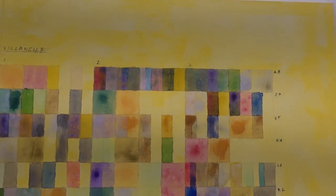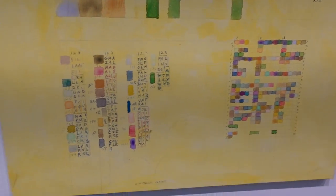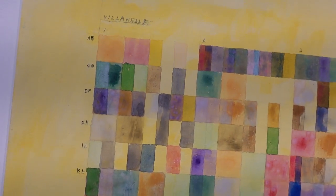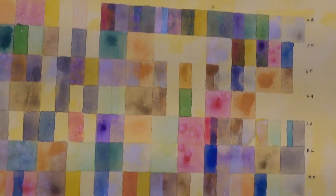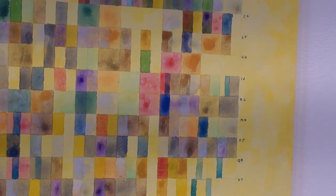So I've seen Leslie kind of develop this whole idea of the code. And, well, as I've said before, I'm a fan of text, and I like coloristic abstraction.